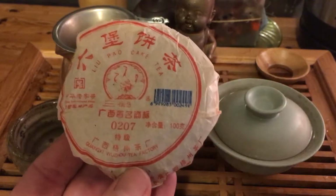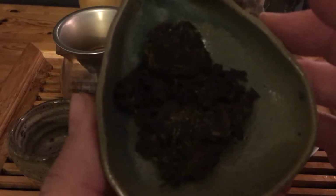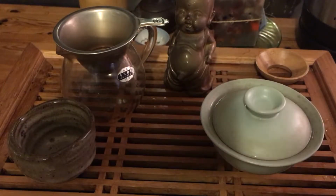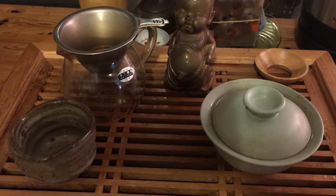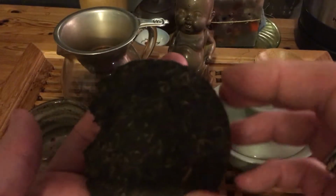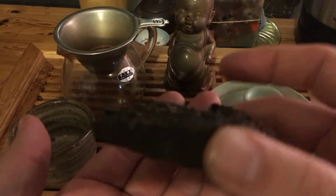But what I do know is I think this tea is pretty tasty. So this is what it looks like, the leaves. And again, I'm sorry if the video is not the best quality. I don't even think that's in focus, but they're dark. They look like shu pu'er. If you want to see the tea itself in the cake. Okay. Really heavily compressed. Not quite an iron cake level, but really close.